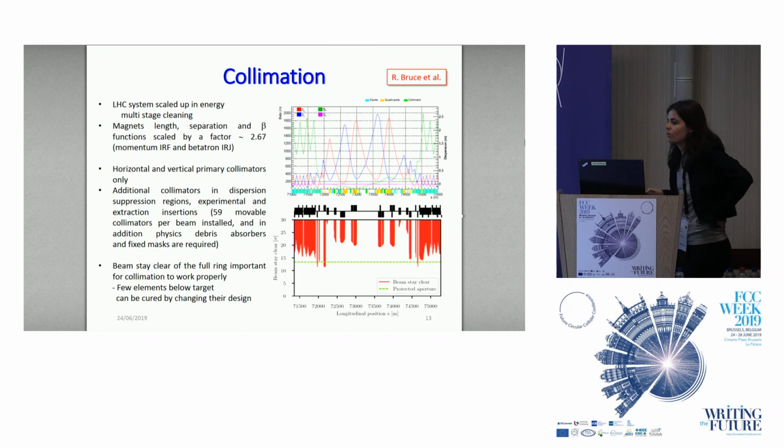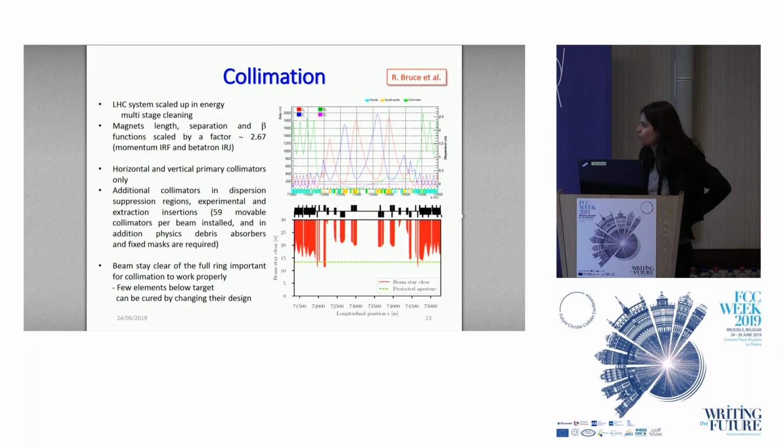The collimation system has been scaled up from the LHC. Here you see the design, and in green you can see the position of the collimators. But unlike LHC, only horizontal and vertical primary collimators have been considered for FCC. And also additional collimators are placed in the dispersion suppressor, experimental, and extraction insertions. The beam clearance of the aperture of the machine is below the protected aperture for some cases, but this is not considered an issue since these elements can be redesigned.